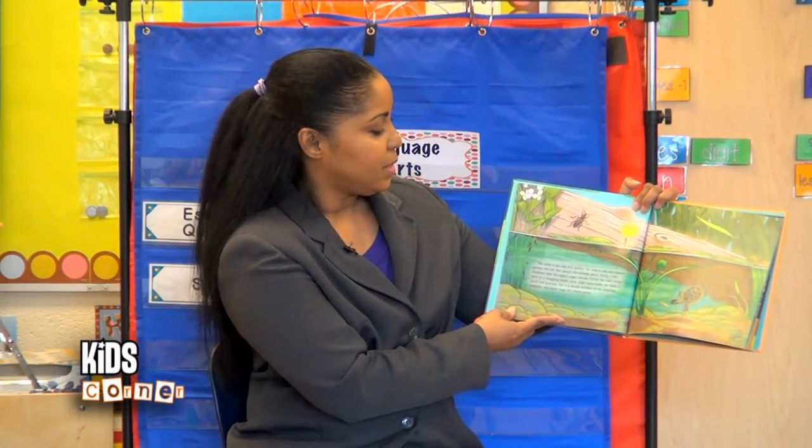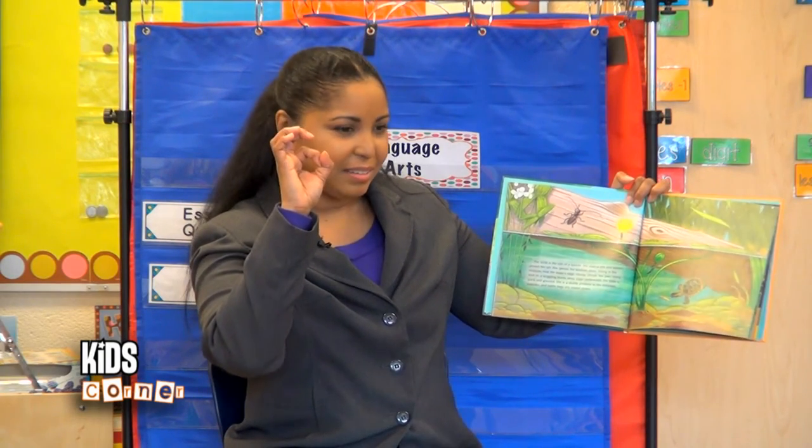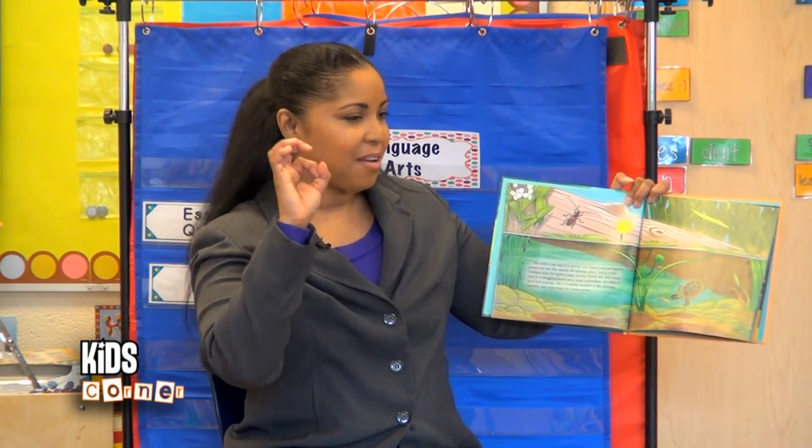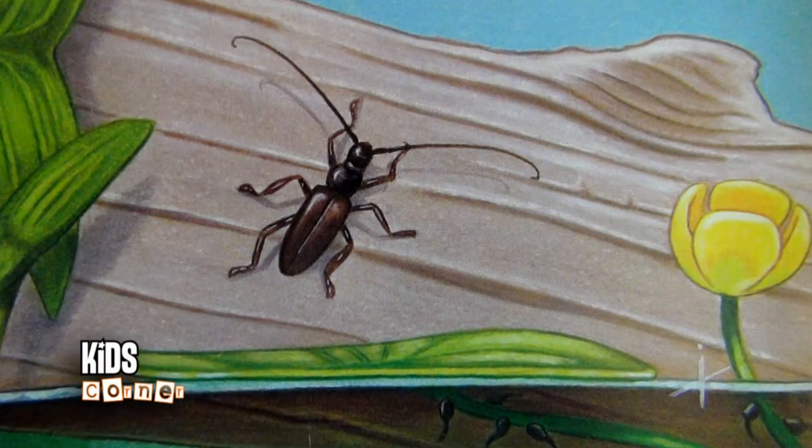The turtle is the size of a quarter, so it's about that big. That's pretty small, huh?